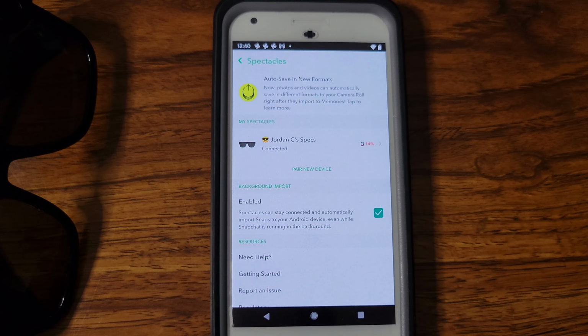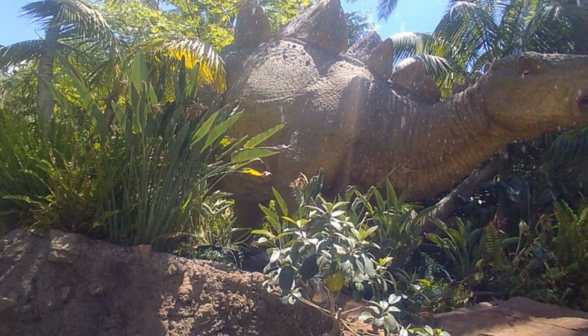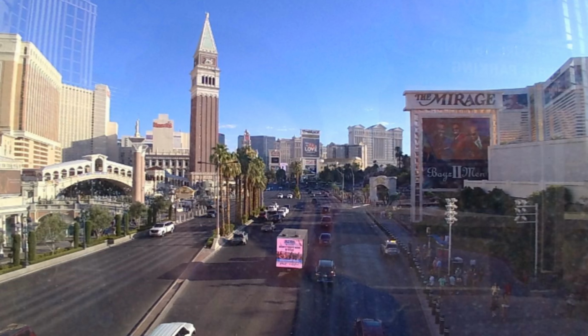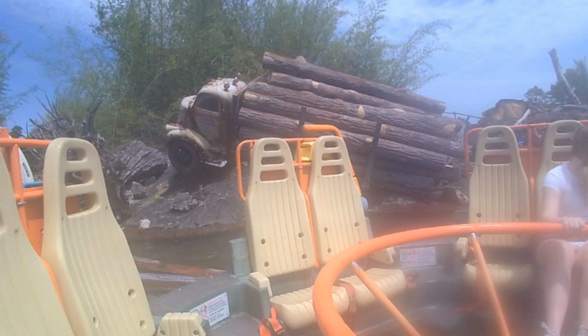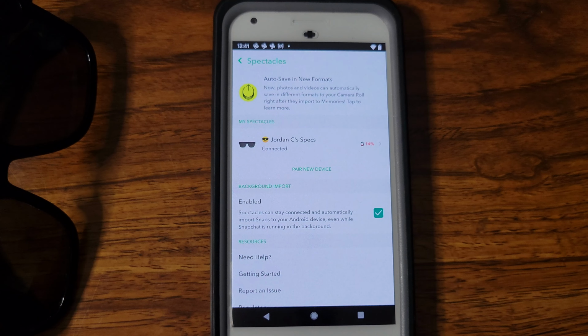Now, as far as the quality of the video and photos go, the photos are leaving a lot to be desired. I'll attach some photos to this video and you'll be able to see the quality of them. They're not the best. I personally appreciate the video that they have. The video and audio quality is pretty good for how small they are. So I really think these are more of a video pair of glasses than a photo pair of glasses.